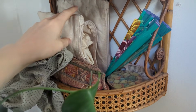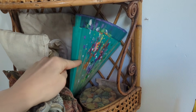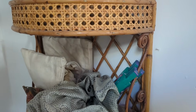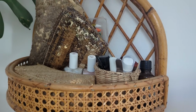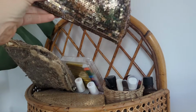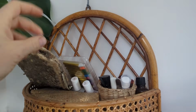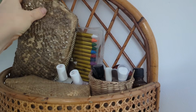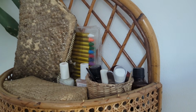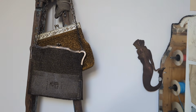Then this little shelf piece was a gift from my friend Maz for my birthday, and it's got all of the other bits and bobs like my scarf, extra bits of makeup, this fan that Maz also brought back from Portugal, a little tin with some more jewellery in it, and then up top these beautiful sequined little bags that my mum found. I think I found this one and my mum found the other one. And then for all the fancy parties that I never ever go to. Face paints, nail varnish, I think some vitamin D and essential oils in there.